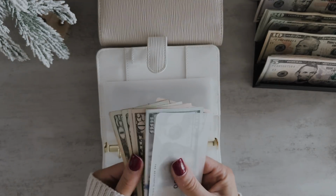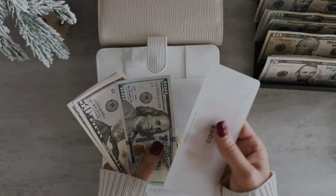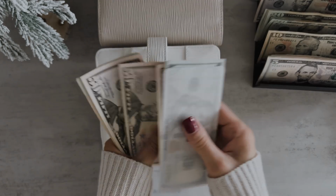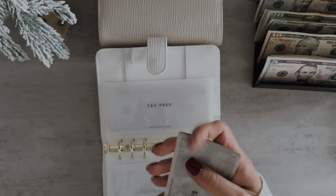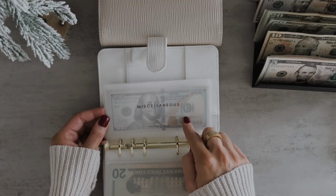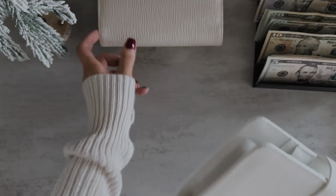Okay, 50 for tax prep this week. So we have 55. Oh my gosh. You guys, my brain is applesauce. 500, 600, 657, 750, 770, 790, $810 in tax prep. And then miscellaneous, I already put the $5 I budgeted for this into my wallet. So that will be it for our high priority sinking funds.